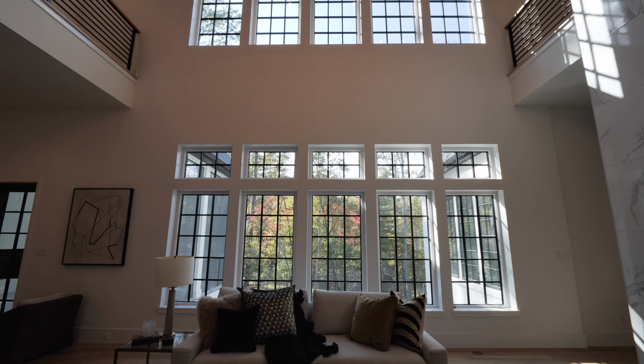As you step into the great room where I'm standing, you'll notice just this wall of windows that opens up to the rear of the home, which is also how the home was designed. So it was designed really around the swimming pool, the spa area, which is located in the rear of the home. And it comes back into this great room.